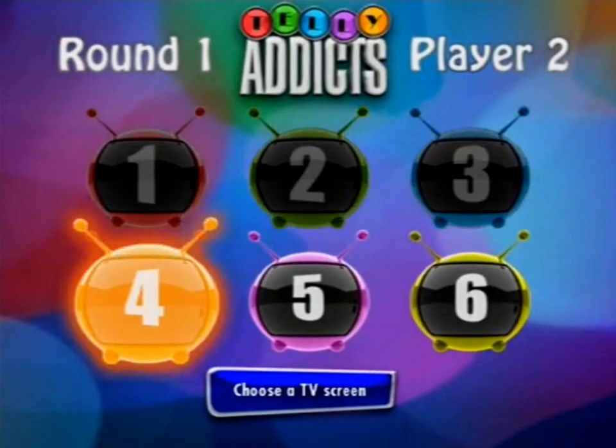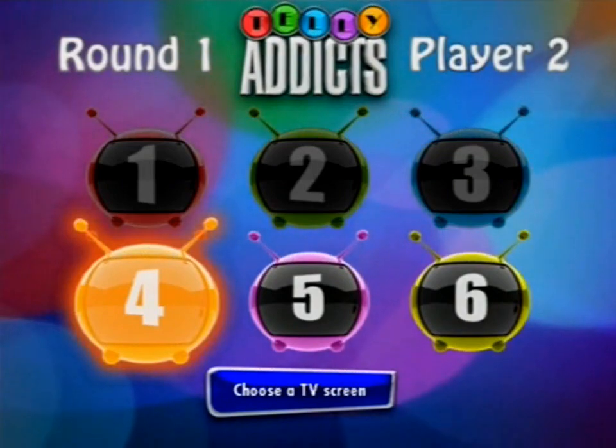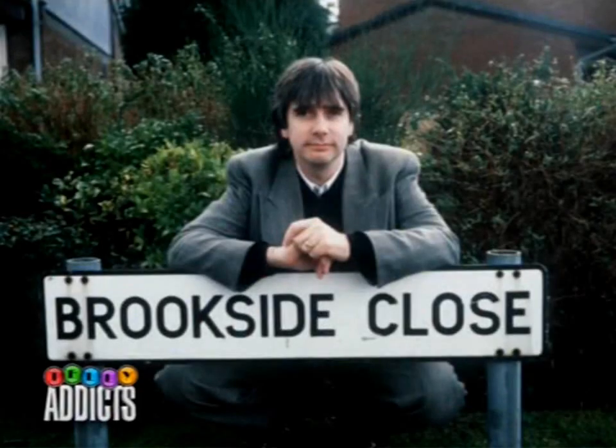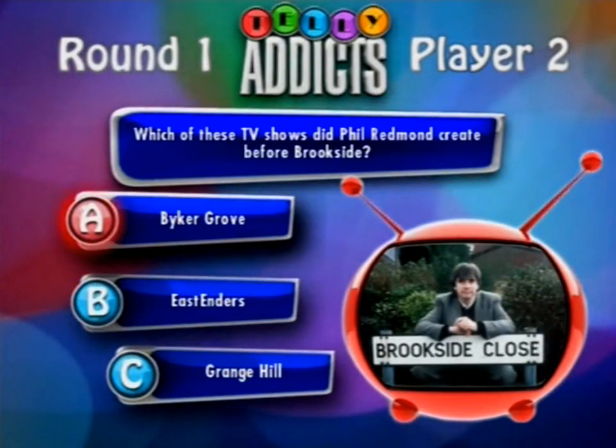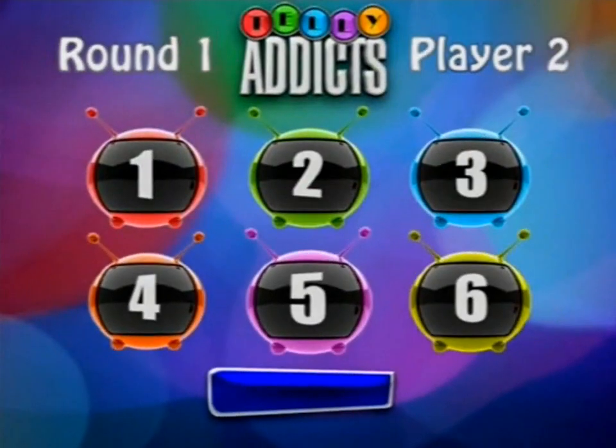Well, I hope you didn't find that too tricky, player 1. Now, player 2, it's your turn. Choose a screen from one of the remaining options. You have chosen screen number 4. Take a look at this picture. OK, player 2, choose another. You have chosen screen number 5.